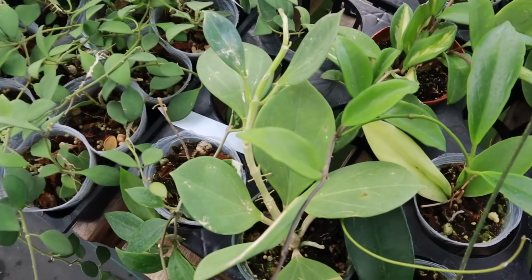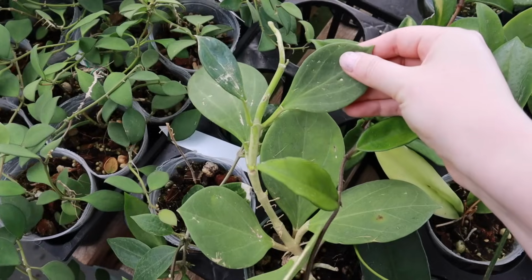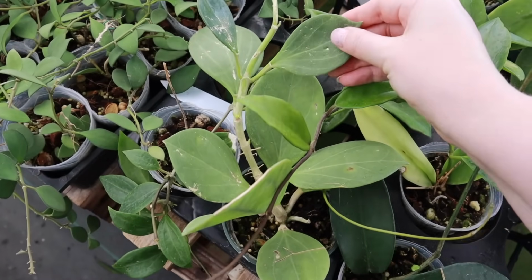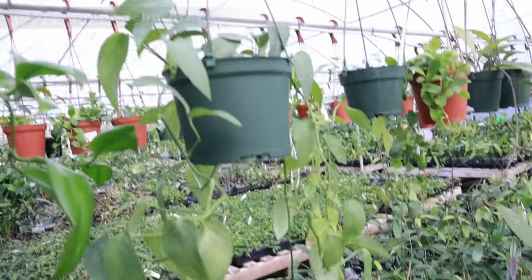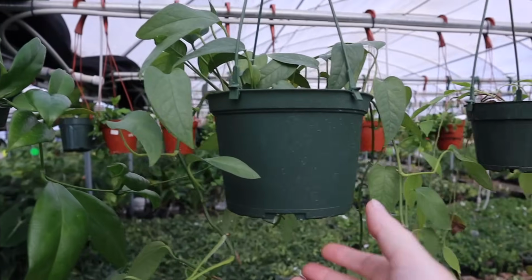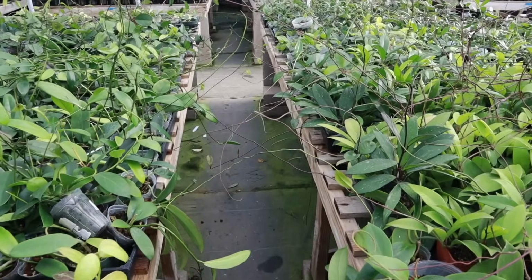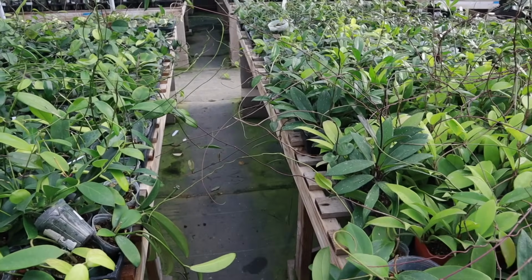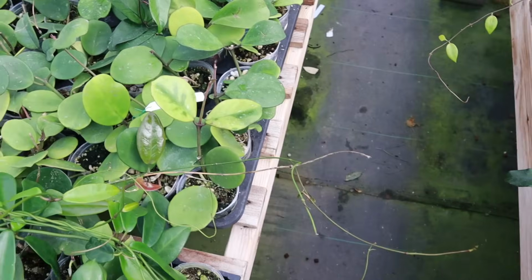Ooh, this is a fun shaped Hoya. It's kind of like got Polyneura vibes, but not as fishtaily, more like thick and chunky. Hoya as far as your eye can see. Ooh, a little Cebu blue up in here. It's the first Cebu blue I've seen here. There's just like trails and trails of Hoya tendrils reaching out across. It's beautiful. I feel bad walking through their vines.